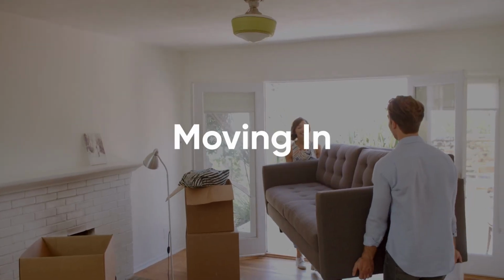Step number eight, move into your home. Woohoo! It's time to celebrate and arrange the movers, because now you're going to pick up the keys and the settlement's going to happen. And that's it.